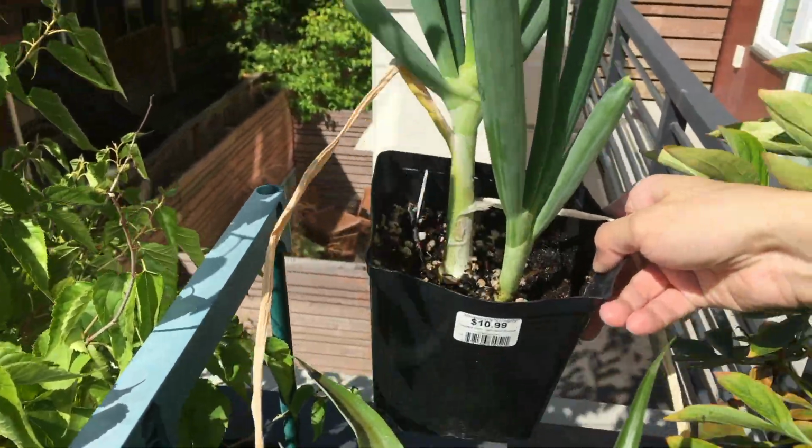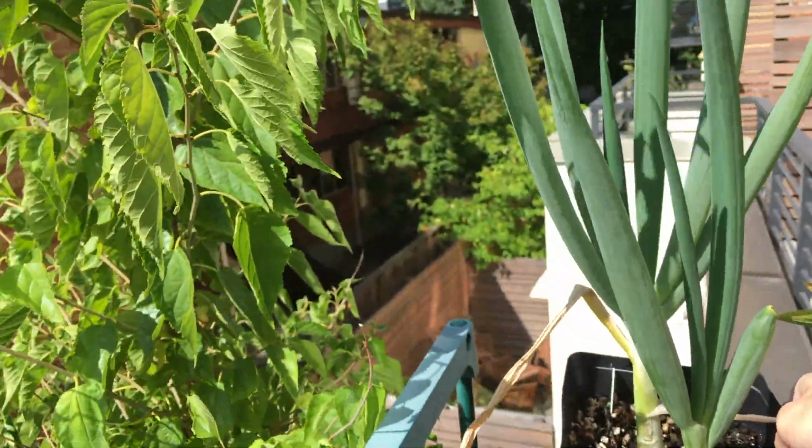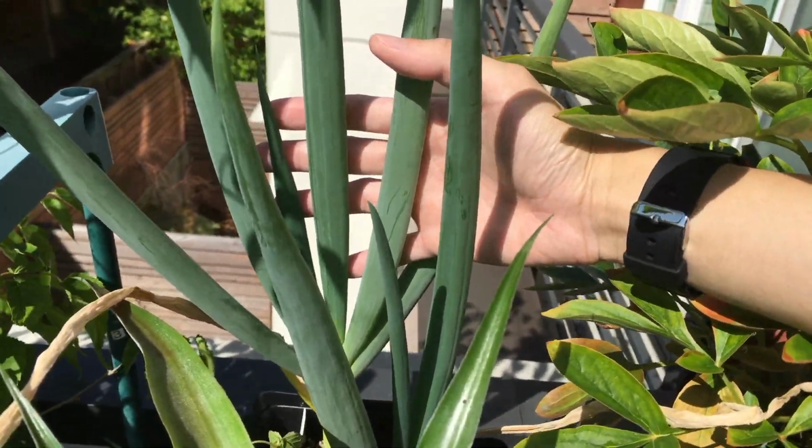The green onion looks pretty much the same, pretty much just new leaves coming out. And the new leaves are actually really thick, as you can see. Yeah, like that.